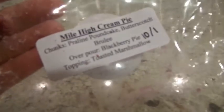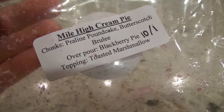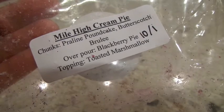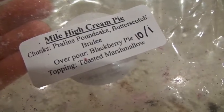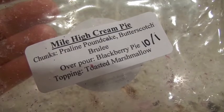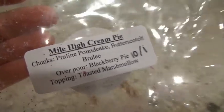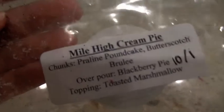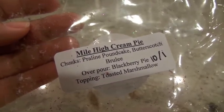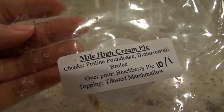So this one here is praline pound cake, butterscotch brulee, over poured with blackberry pie, and then topped with toasted marshmallow. Now this blackberry scent here does not seem to have that undertone that I'm smelling in the other one. The other one is blackberry jam. I think that's normally the one that's kind of funky. This one, blackberry pie, smells just like straight up fruit.